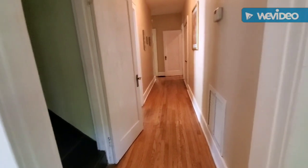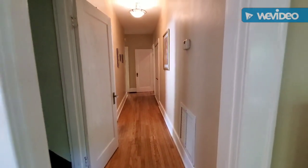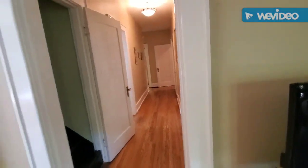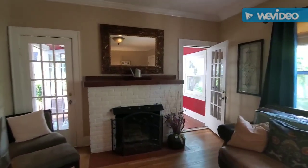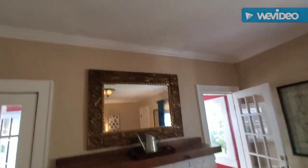Down the hall on the left, you've got stairs going up to the 4th bedroom. You've got a bedroom again on the left. We'll stick in here for a second. Again, ceiling seems to be fine. For an older home, it's about what you'd expect. Areas may have been patched at some point, but nothing seems to be active. Gas fireplace, gas logs.